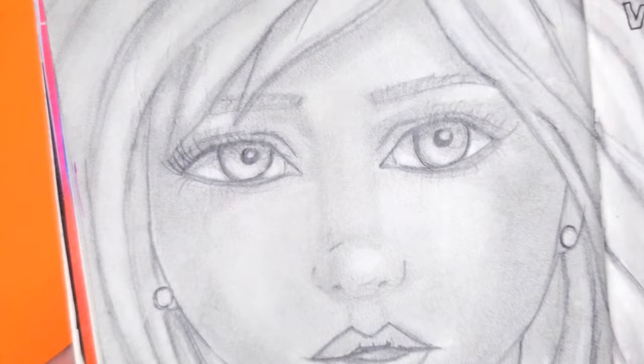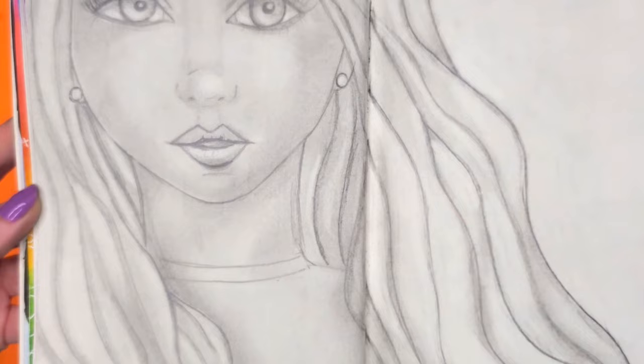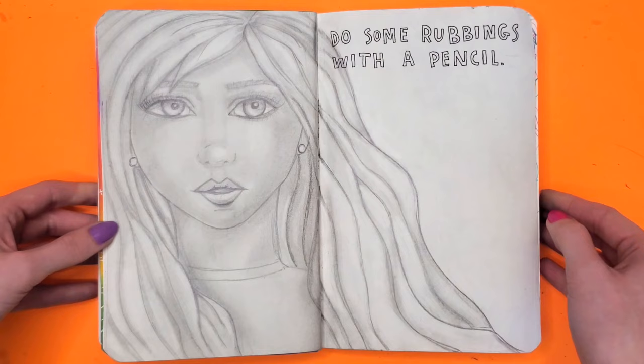I actually really love this page. I'm very pleasantly surprised. Like I said, I don't really think of myself as someone who draws faces, but maybe that is changing. I did have a lot of fun doing this one.